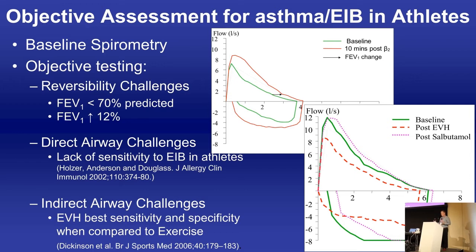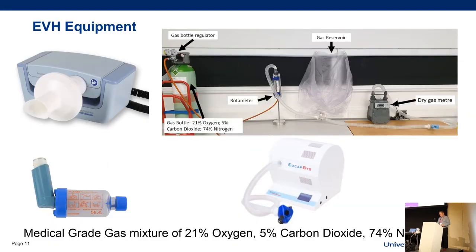And there's plenty of research out there that demonstrates the sensitivity of the EVH challenge. So in the UK, with over 20 years of experience of developing it, our first go-to test to look at athletes that potentially might have EIB is to do an EVH challenge. I'll just go through the methods of that EVH challenge, and then we'll demo it for you.